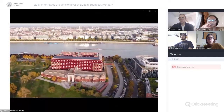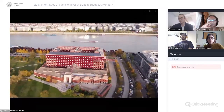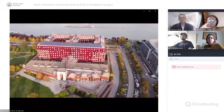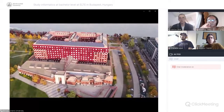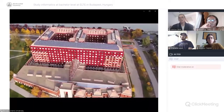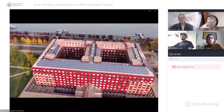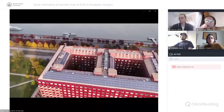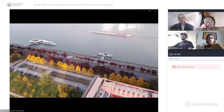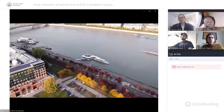The Danube is also one of the longest rivers of Europe, and it has the most capital cities on its banks. Vienna, Bratislava, Budapest, and also Belgrade are located on the Danube. Around this university building, you can also see a science park, so we are very close to companies, large enterprises, and the industry as well. These images were taken in autumn. In Hungary we have 4 seasons, and in autumn, the trees get really colorful. We will have a little view on the Pest side in a second.